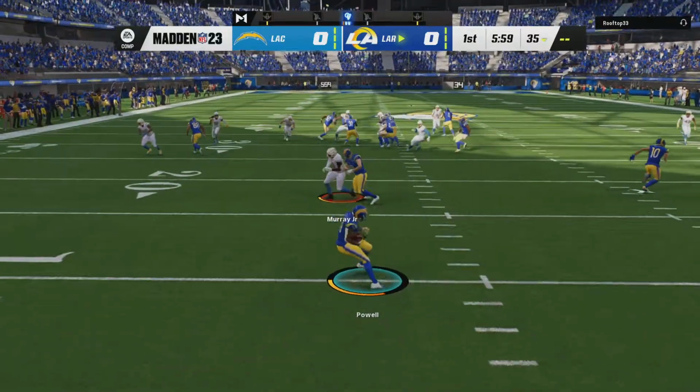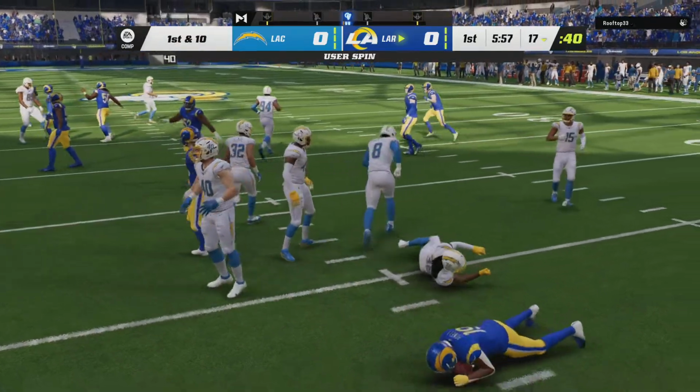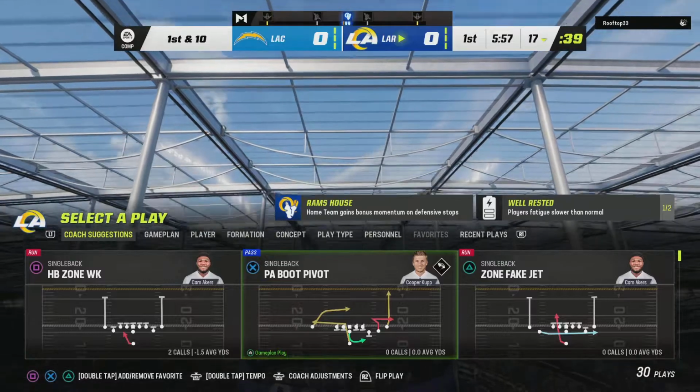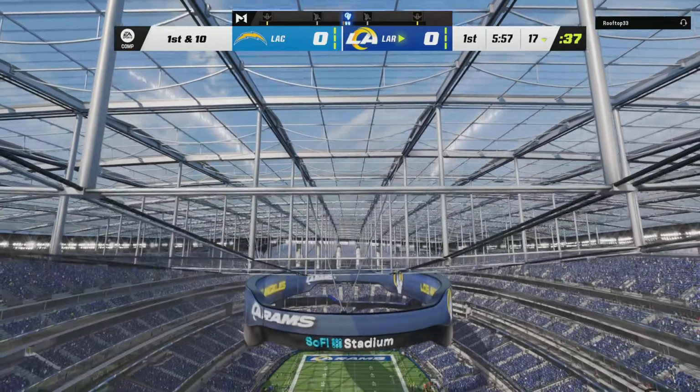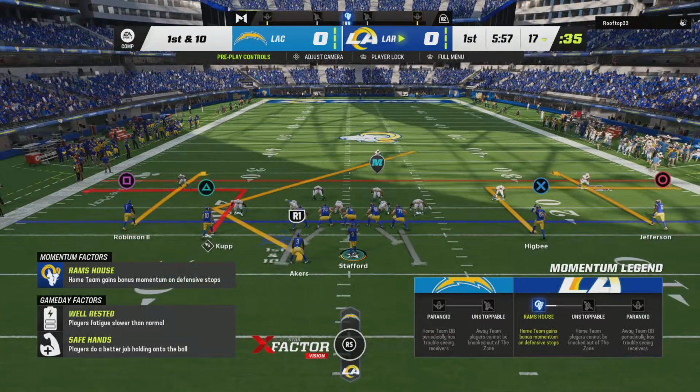From the end zone, here comes Brandon Powell. Brandon Powell on the return. The Rams take over first and 10 at their own 17-yard line.